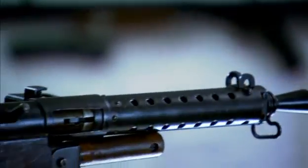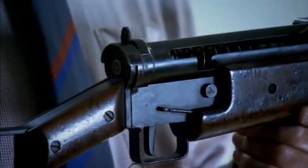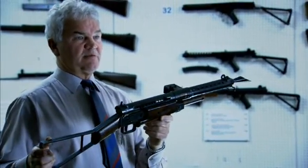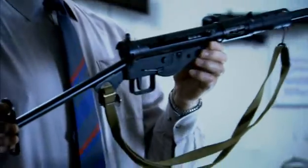This was ingenious improvisation, but it wasn't simple enough. Because it used wood and was full length, Mr. Turpin was told to simplify it, and he did. He came up with this, the Mark II Sten gun.